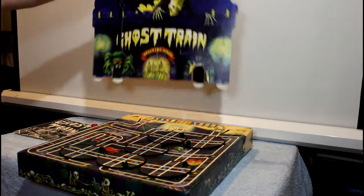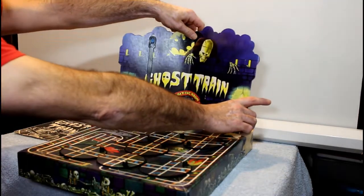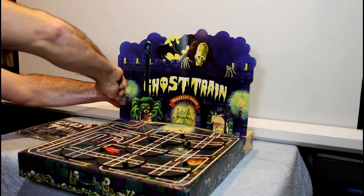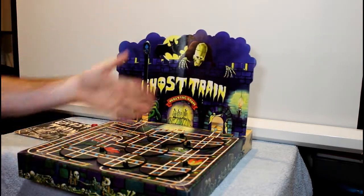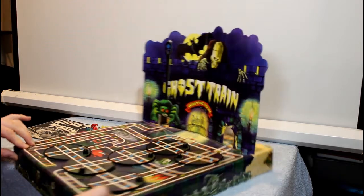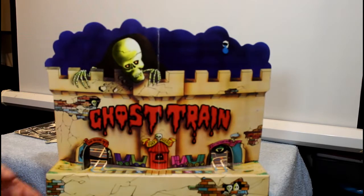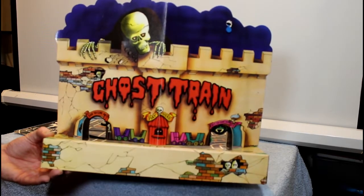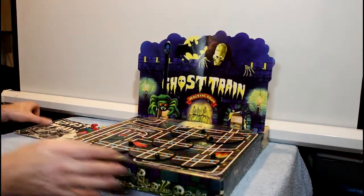So let's set this up, shall we? You've got your backing board here, which looks like it's pretty obvious where it goes. You've got to open your doors and slide them in there. There we go. Now, that definitely looks like the inside of the ghost train. So let's take a look on the outside. And look at that. Fantastic looking, isn't it? You could probably even use this for a prop for a bit of a film shoot or something. So anyway, let's continue building this up.